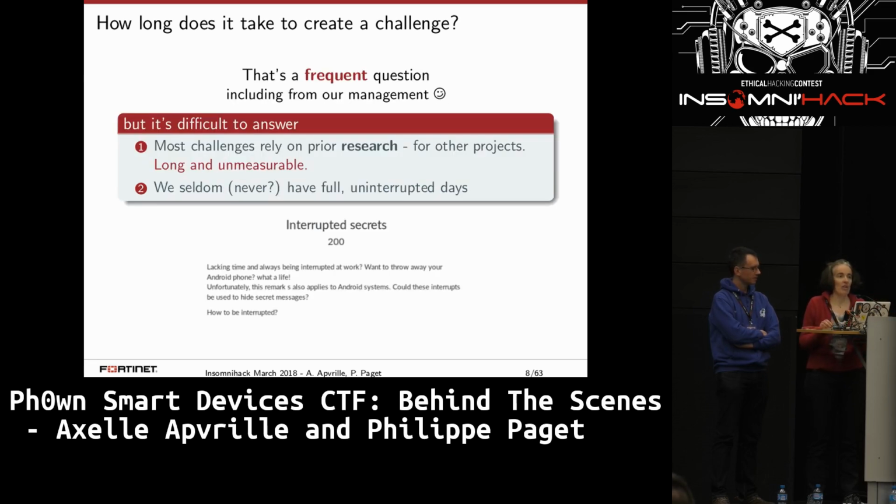The other issue, of course, is like certainly all of you: we seldom have a full week to dedicate to the CTF. We rather have 2 hours in a row, then we get interrupted, and then we have a little more time the next day, and things like that. So it's scattered over months, but rarely 1 month entirely dedicated to a given challenge, right? At some point, I think one of us got so annoyed of being interrupted all the time that he named one of his challenges Interrupted Secrets.